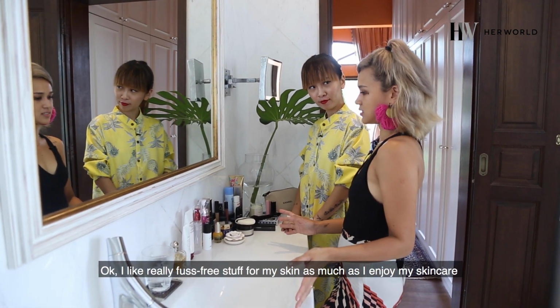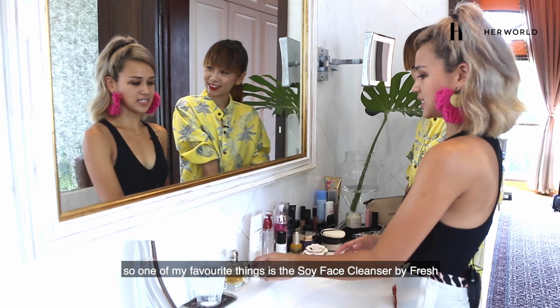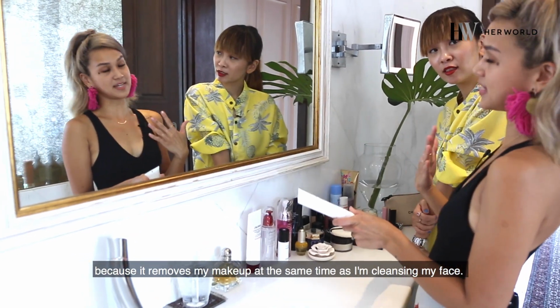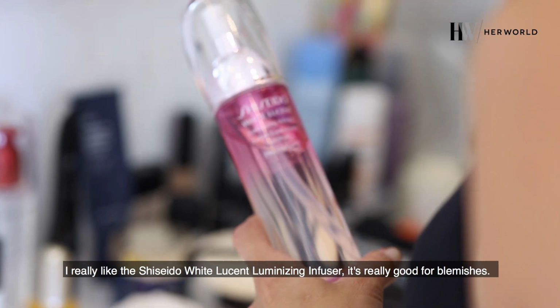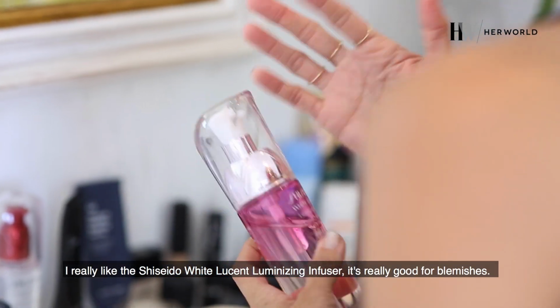Really fuss-free stuff for my skin, as much as I enjoy my skincare. So one of my favorite things is the Soy Face Cleanser because it removes my makeup at the same time as I'm cleansing my face. I really like the Shiseido White Lucent Luminizing Infuser. It's really good for blemishes.